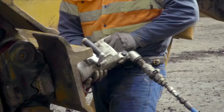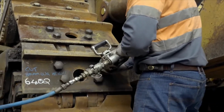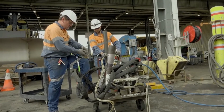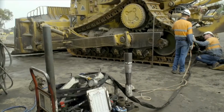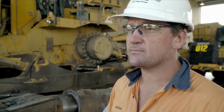You're in a confined space working with heavy objects and other machinery as well, so it's always a little bit precarious. With 15 years in the mining game, Jonathan is also well aware that time is ticking by, and this dozer needs to be back at work, earning its keep. There's always a push for dozers. Dozers are frontline equipment, so they're needed at all times to be out there pushing dirt, clearing roads.